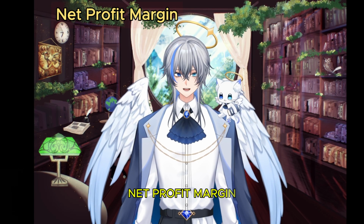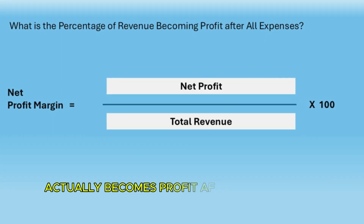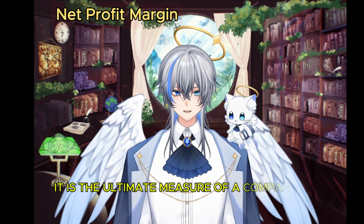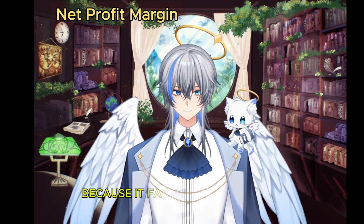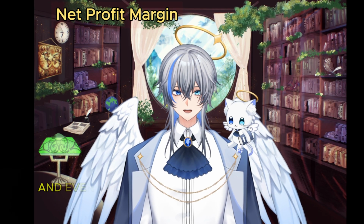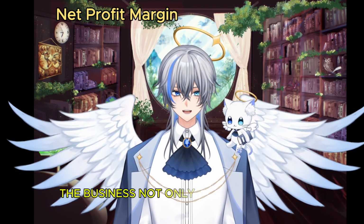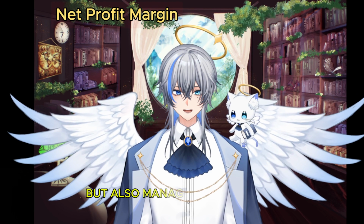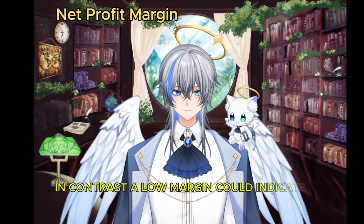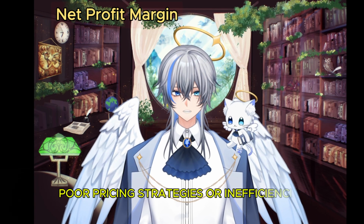Net profit margin tells how much of every dollar earned actually becomes profit after all expenses are paid. It is the ultimate measure of a company's efficiency because it factors in everything: operating costs, taxes, and even interest. A healthy net profit margin means the business not only brings in revenue, but also manages costs wisely. In contrast, a low margin could indicate overspending, poor pricing strategies, or inefficiencies.